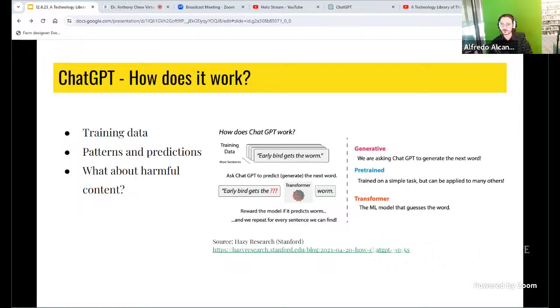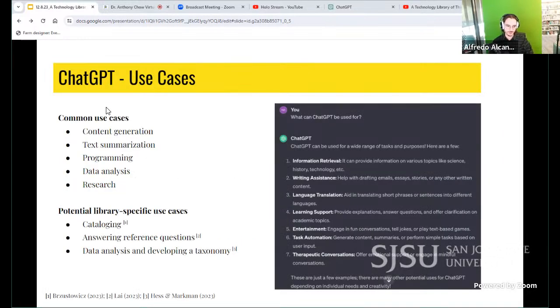So let's move on and talk about some use cases. I thought it would be interesting to ask ChatGPT what it thinks it can be used for, and I have a little screenshot here that shows that. ChatGPT came up with some interesting ideas. You can use it for information retrieval, asking it about certain topics. You can use it for writing assistance, drafting emails, things like that. Something that I've done is you can use it to help edit your writing, if you want to check for grammar or just have it restructure a sentence to sound better.